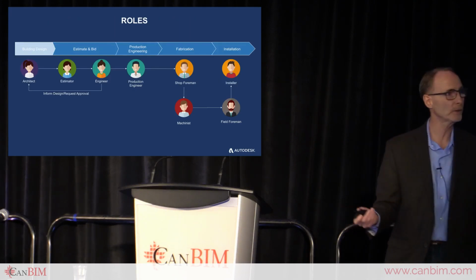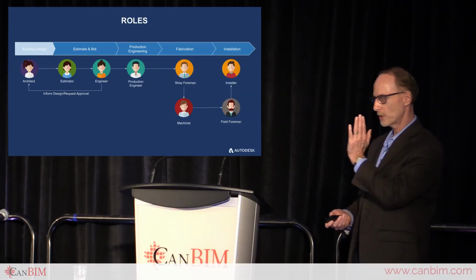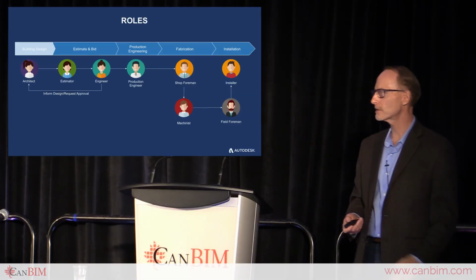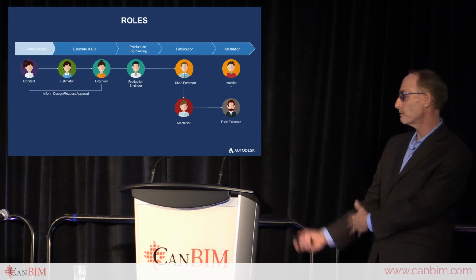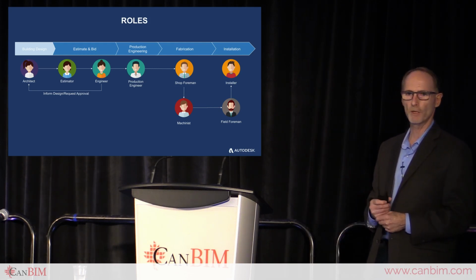And there's a lot of people involved. There's the architect that might design it, there's an estimator, an engineer, there are production engineers for things that get to the factory floor, shop foremen, machinists, the installer on site, the foreman. All of these different people need different kinds of information.